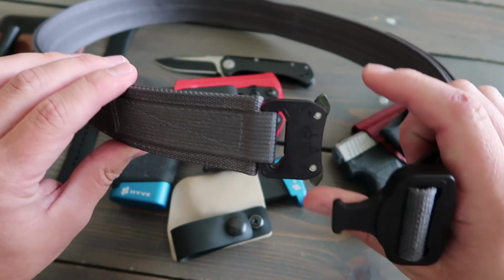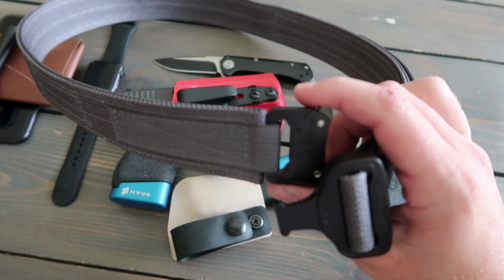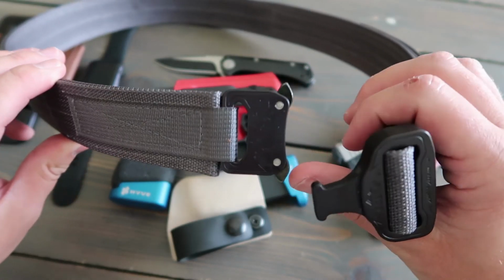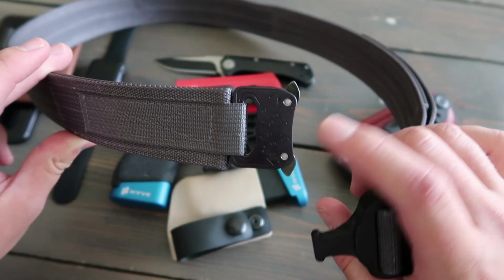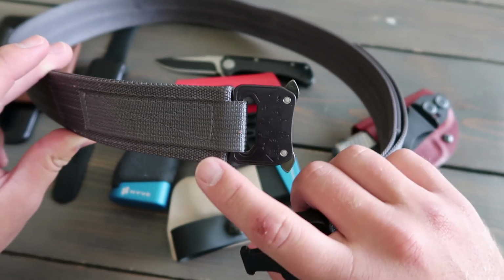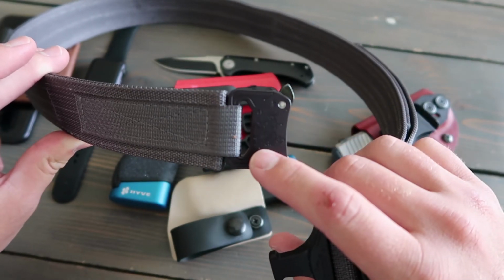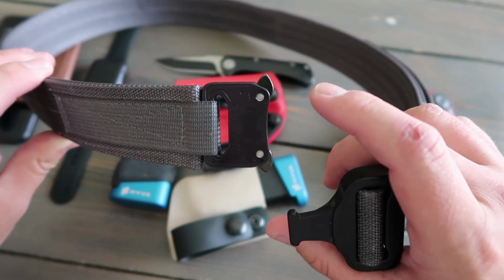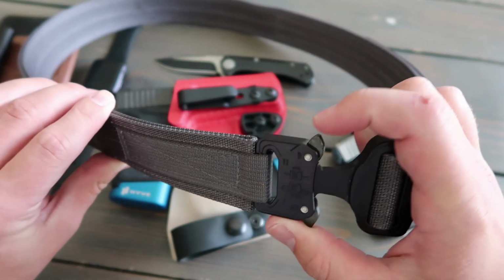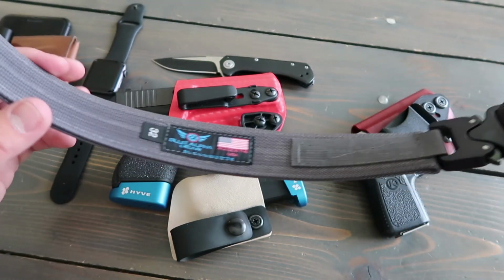So this is a fairly new offering. Vetter Holsters has also started doing a belt very similar to this using the same kind of buckle, but the benefit here in general is that the belt is a 1.5 inch wide belt. This piece of the Cobra buckle is also 1.5 inch, so it just goes through your pants so easy. I love this belt, love it.